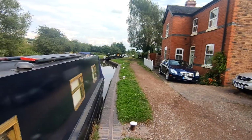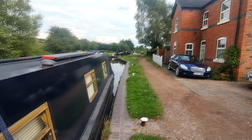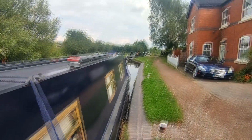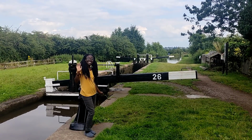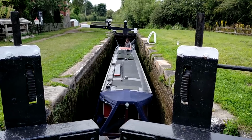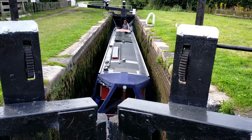We were now back in the countryside, where we made it to Lexus House. It's not actually called that, I'm just saying that because it had two Lexuses outside. It was in a nice, peaceful setting next to Aston Lock.